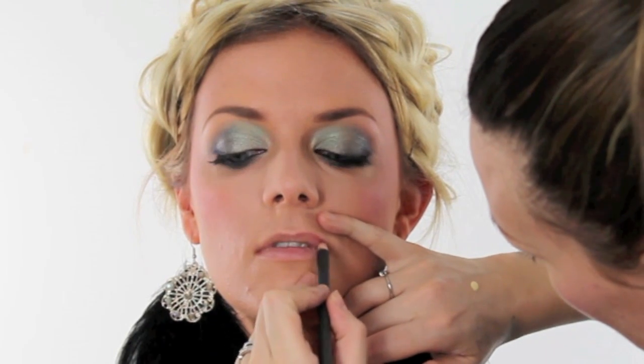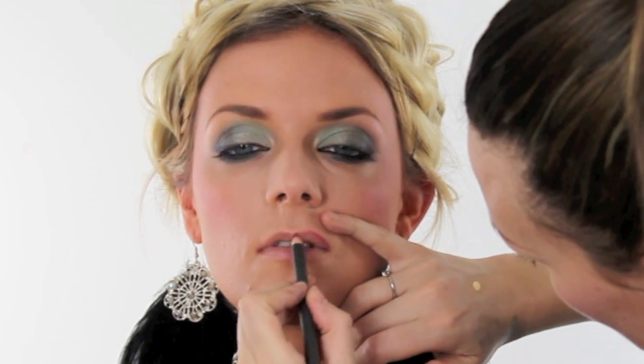And on the lips, I've got lip liner in Just Wonderful, which is a new one from MAC, isn't it? And I'm going to... Oops. It looks very much like just lip liner. I'm just going a tiny bit bigger than Stacey's lips.